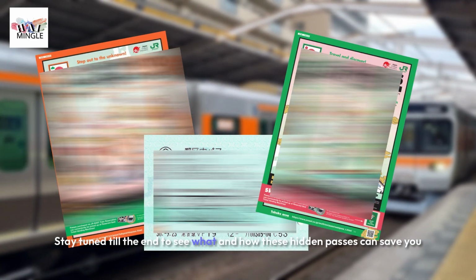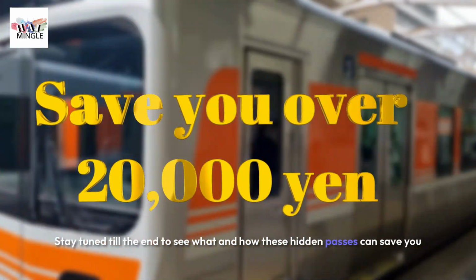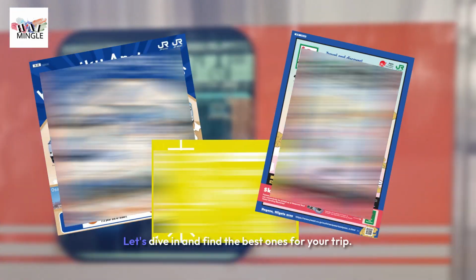Stay tuned till the end to see what and how these hidden passes can save you over 20,000 yen. Let's dive in and find the best ones for your trip.